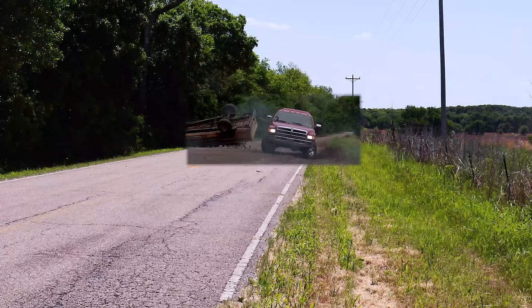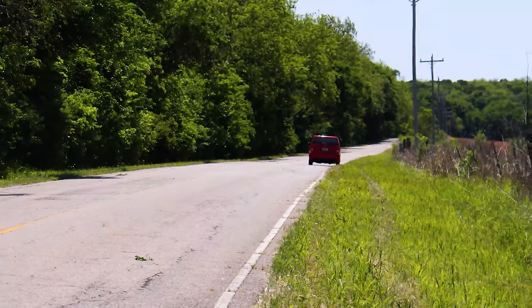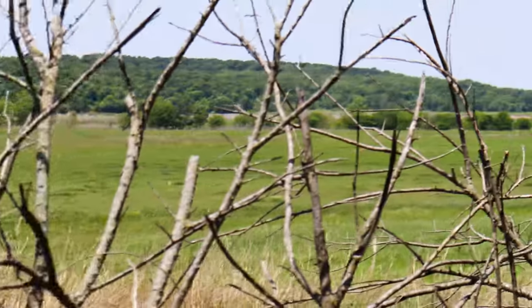It's all roads and fields for Twister locations. It's kind of a challenging location hunt to do.